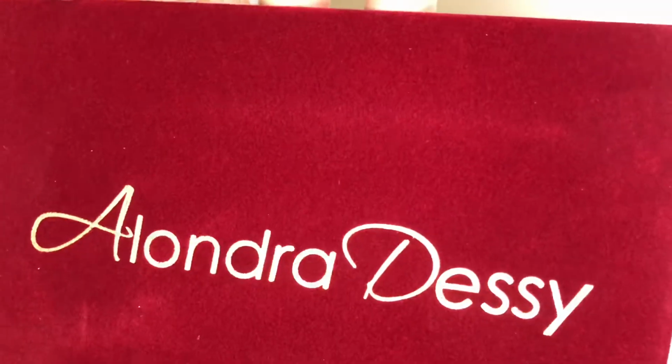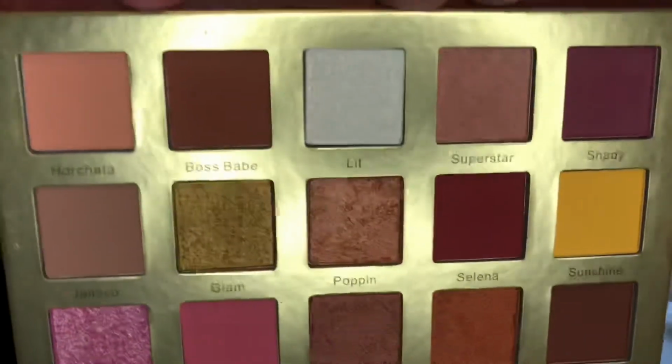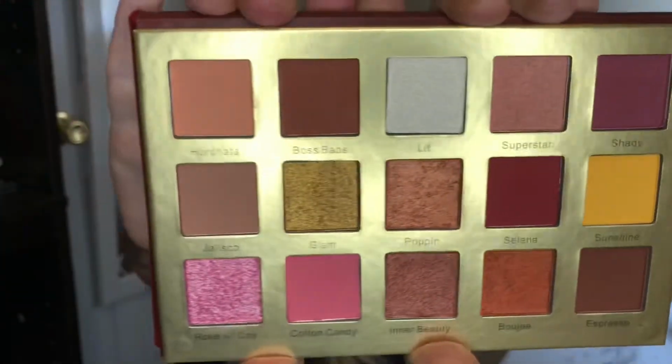And this is so pretty. It's just like a really nice flocked, kind of velvety, textured packaging. Really, really super pretty. And then here's the inside. Oh, there goes a little plastic. Oh yeah, that is gorgeous. Here are the colors right here. I'm just gonna bend back the mirror so I don't blind you guys, but it does have a really nice full-size mirror. This is really, really pretty.